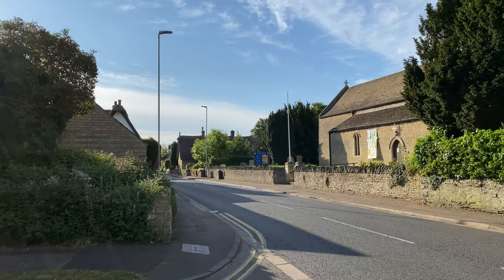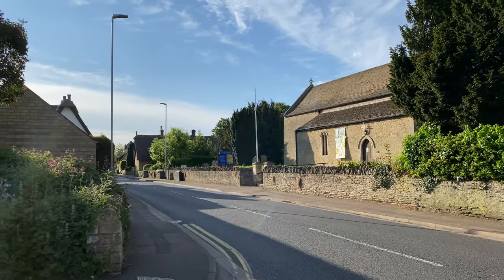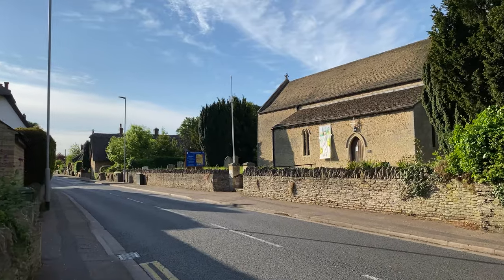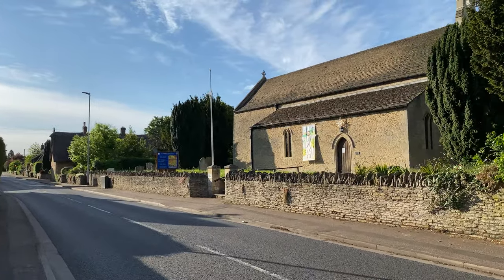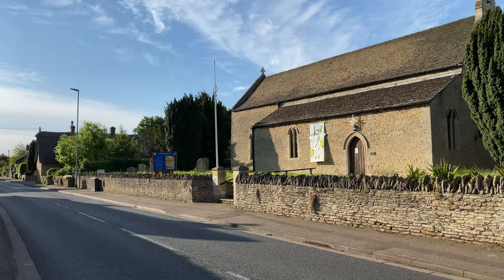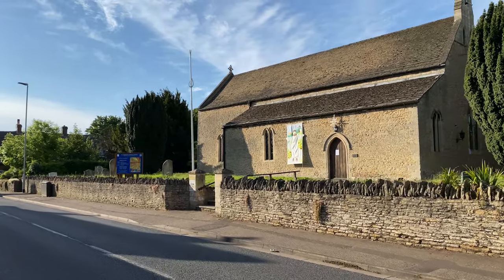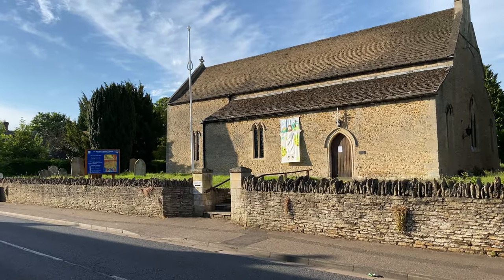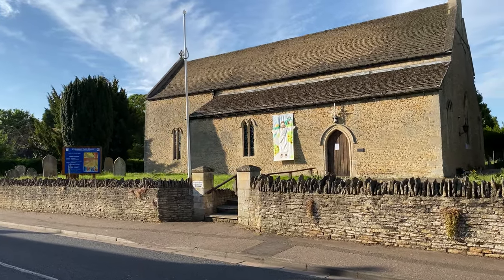Coming down now to the Church of St. Botolph, Longthorpe Church, which is where I got married in 1985. Built in 1263 by the same family that built Longthorpe Tower, the Thorpe family, or the De Thorpe family.